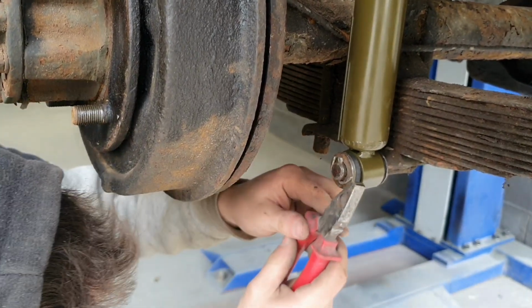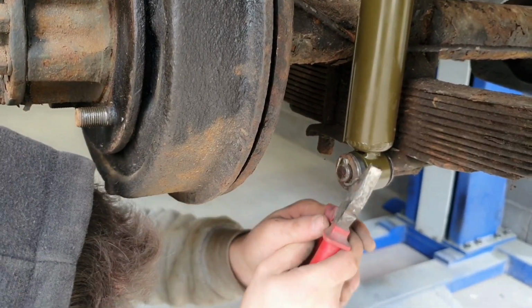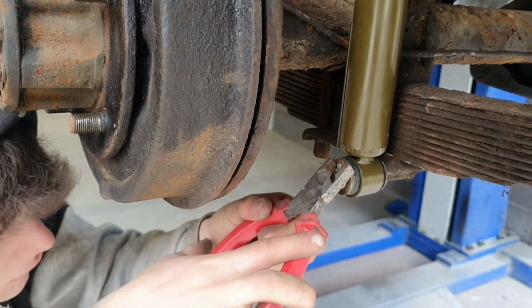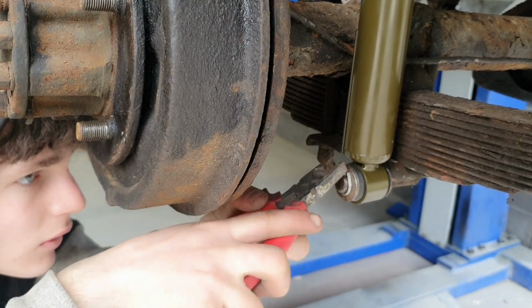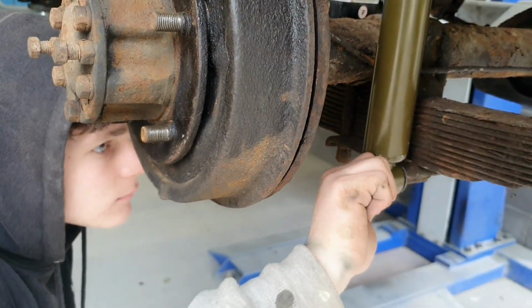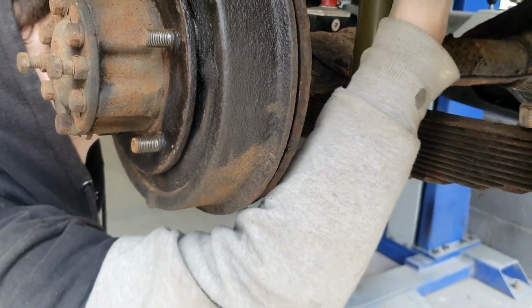You just broke that. When? You just broke that one. Okay, wonderful. Look at that. New shock absorber. Right, oh, lovely.